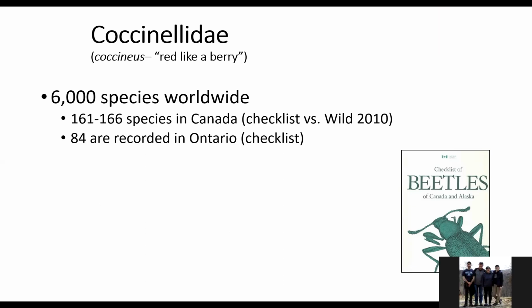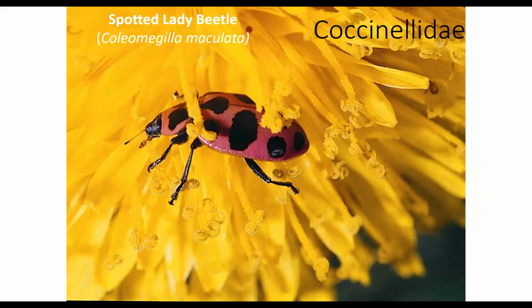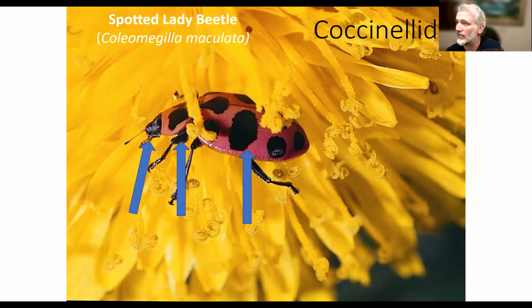But lady beetles in general can be recognized by a tarsal pattern. When we say tarsal pattern, we're looking at these little tiny tarsi, which are little segments at the tips of their legs. They also have a variety of other characters that I'll show you with an example here. This is one of our common native species, a spotted lady beetle, Coleomegilla maculata. Now, all beetles generally have three aspects, and for the course of this talk, the three important parts are the head, on the left-hand side, the pronotum, in the middle, almost hidden a little bit behind that part of the flower, and then the elytra.